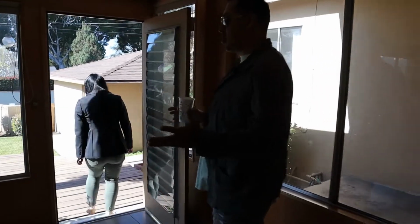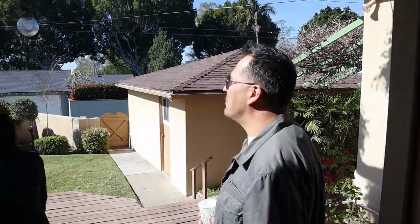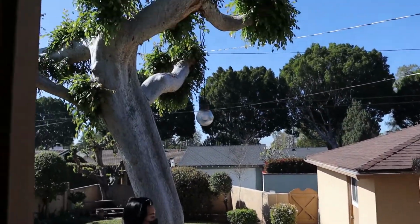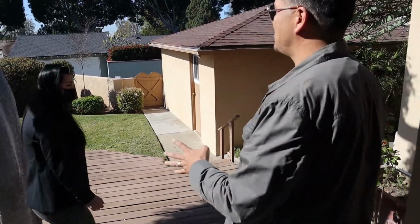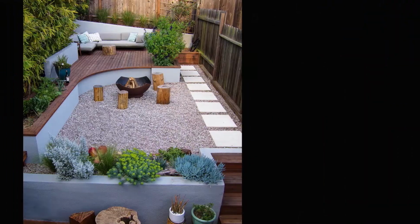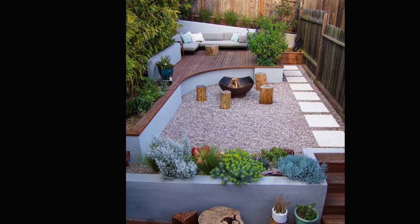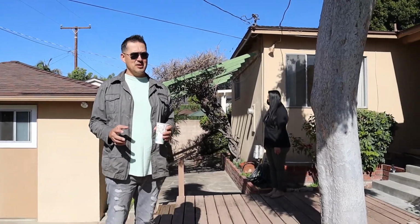So we did say that this opened up to the back, and you do get nice sunlight in here. However, there is a big tree right in the middle of your backyard. Maybe we can work around it, or cut that tree out completely, just because it's right dead center of the backyard. But you do have a nice little open backyard here. Backyard space right now during the COVID time is very popular because families want to get together and be able to enjoy their time with their families.